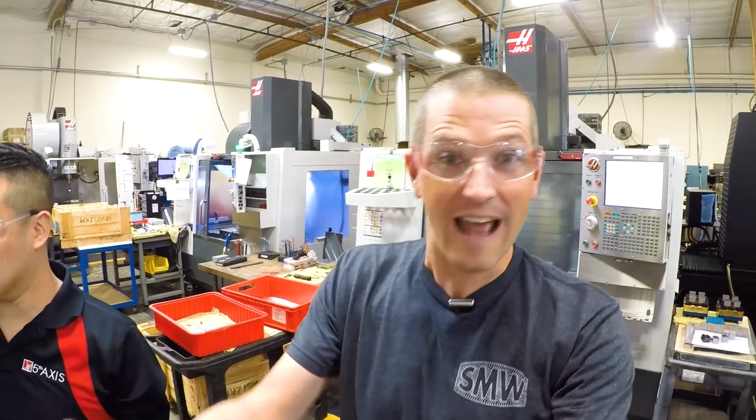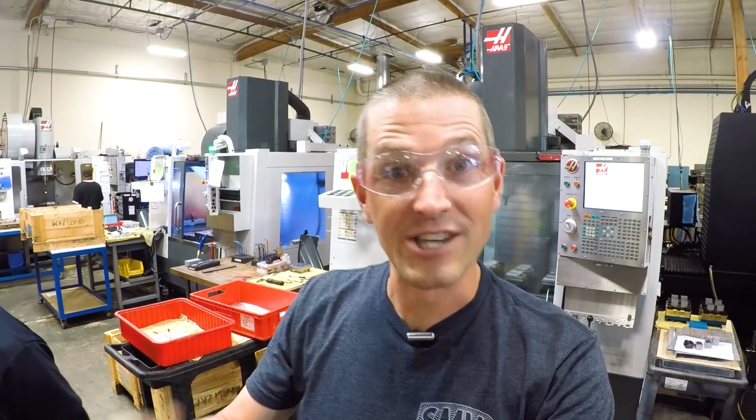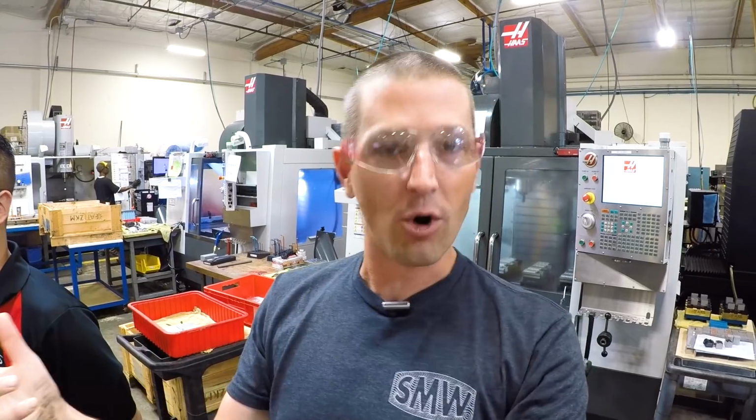Yes. So for folks that don't know, this is actually kind of how Gene Haas got started, building, I think it was a 5C indexer. To this day, Haas still sells these for larger machines, for manual machines where you want that indexing 4th axis feature.